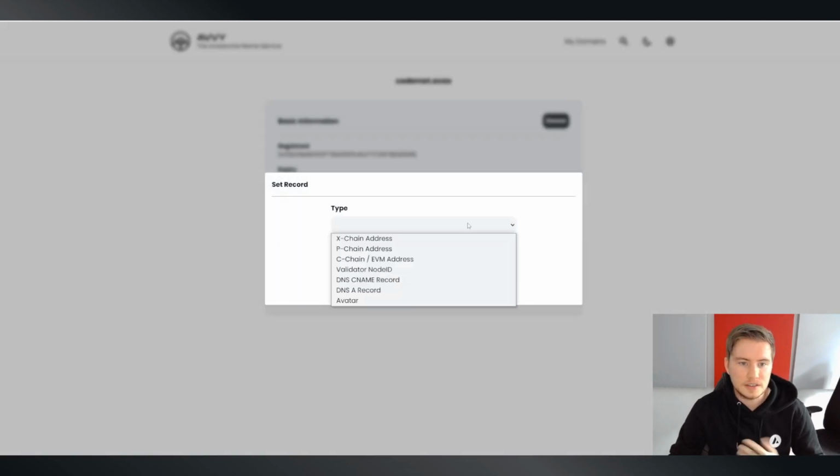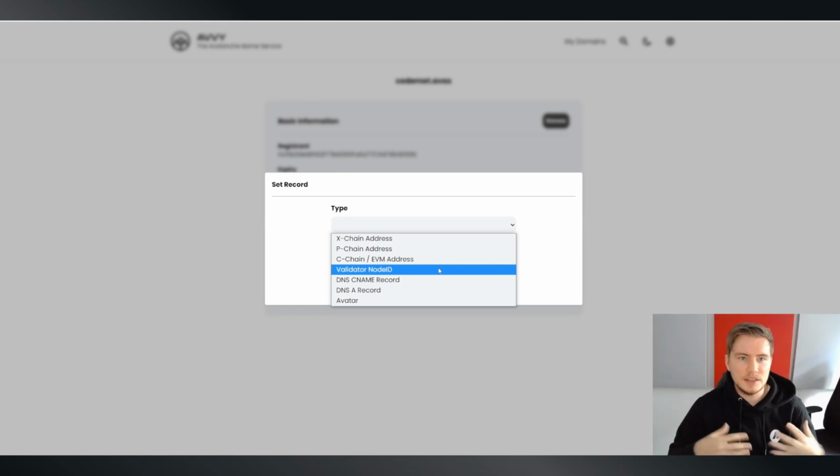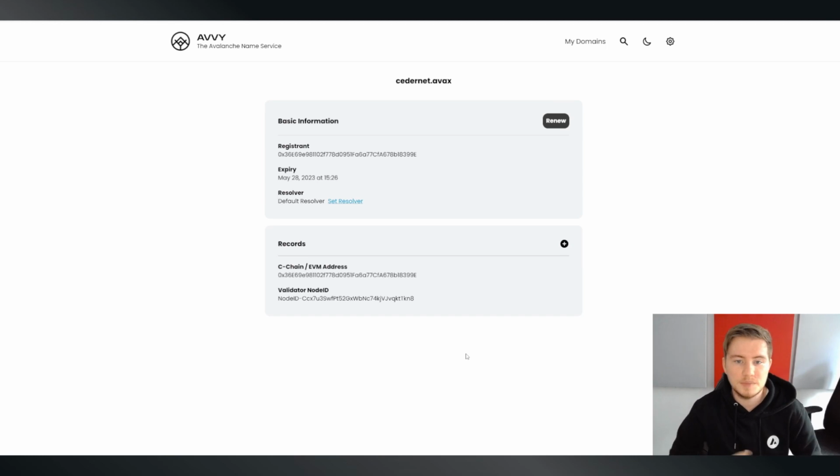Now there's a couple other options. Avatar is if you link it to a URL, you'll be able to upload an avatar for yourself. And DNS, I'm not entirely sure, I'm not technical enough to know the difference between these two, but eventually you'll be able to link it to a web page as well, similar to how you can do your ENS name .eth.link. You'll be able to do a similar thing for Avalanche to link your Avvy domain to a web page. And yeah, that's basically it.